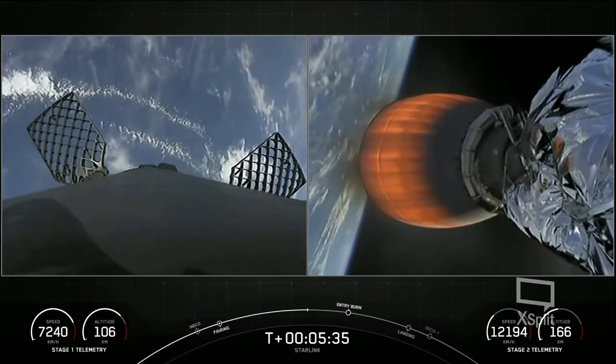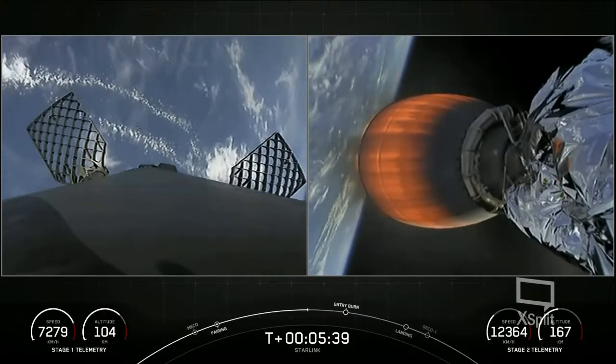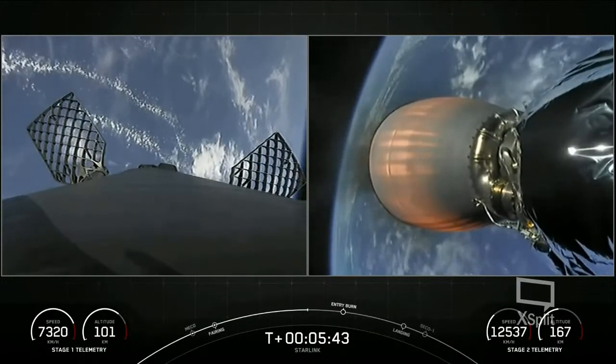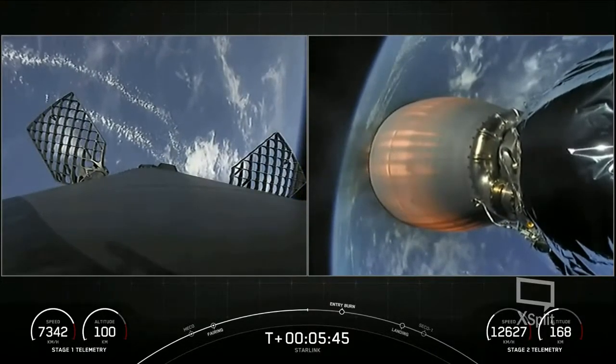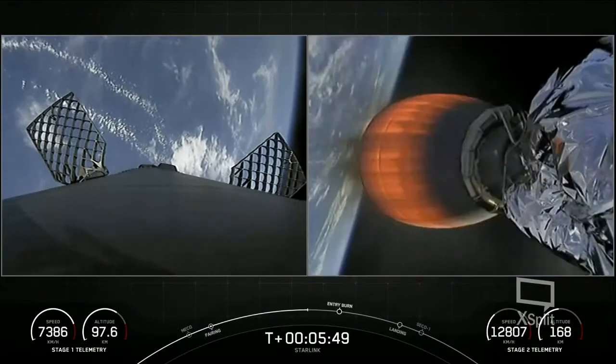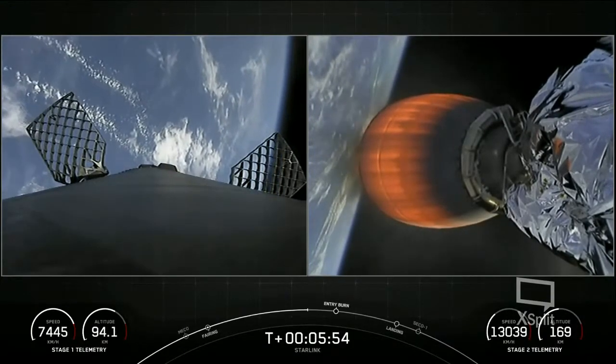If you happen to catch fairing separation earlier, this will be the fifth flight for one of those fairing halves and the third flight for the other half. Reusability is critical to what we do here at SpaceX. It allows us to refly the most expensive parts of the rocket, and that drives down the cost.